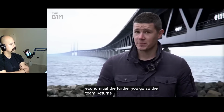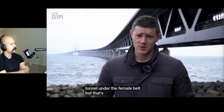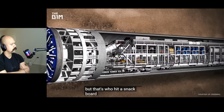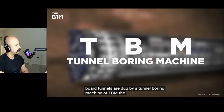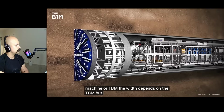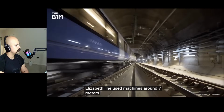So the team looked into the possibility of a bored tunnel under the Fehmarn Belt. But that's where they hit a snag. Bored tunnels are dug by a tunnel boring machine, or TBM. The width depends on the TBM, but something like London's new Elizabeth line used machines around 7 metres wide.